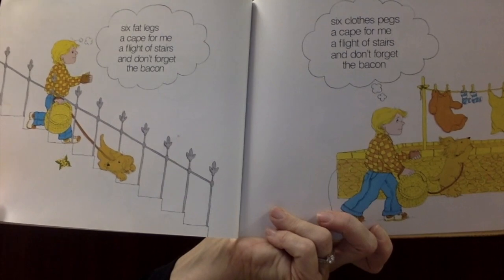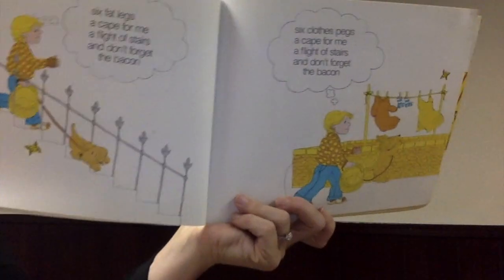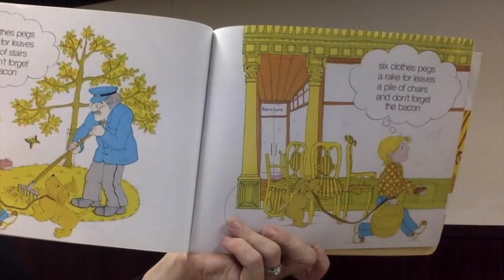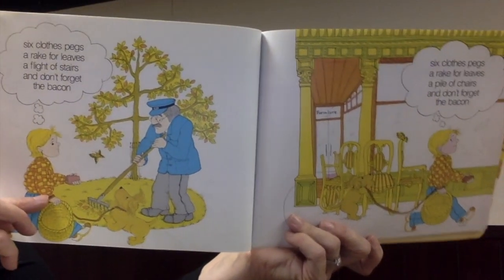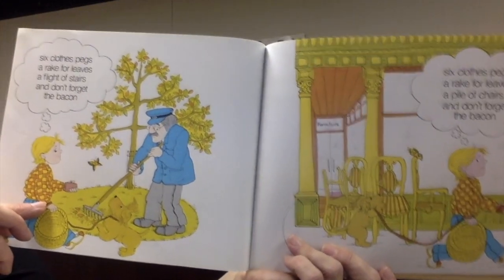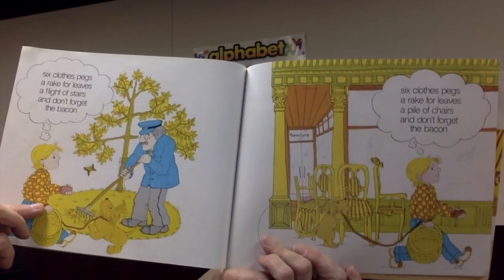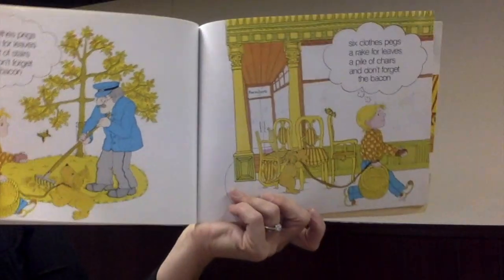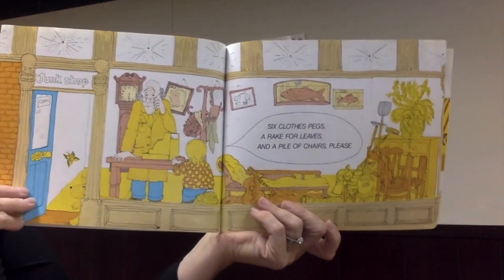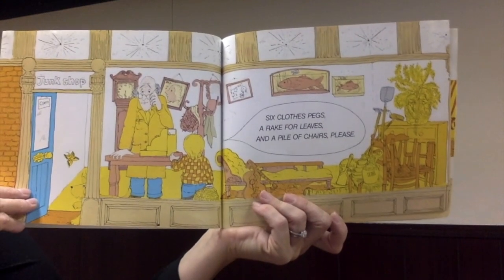Six clothes pegs, a cape from me, a flight of stairs, and don't forget the bacon. Clothes pegs, a rake for leaves, a flight of stairs, and don't forget the bacon. Six clothes pegs, a rake for leaves, a pile of chairs, and don't forget the bacon. Six clothes pegs, a rake for leaves, and a pile of chairs, please.